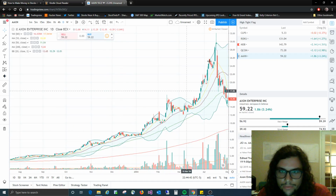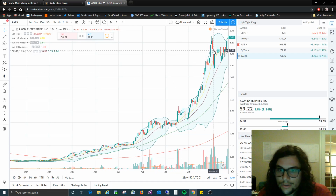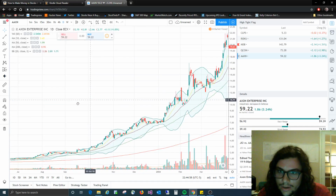Pretty far. If you had been looking at it right here, you'd think, oh, that's too high, that's overextended. It's already gone up over 100, 200% from $2. But anyway, there's the flag right there, and then boom, it goes even higher, way, way higher.